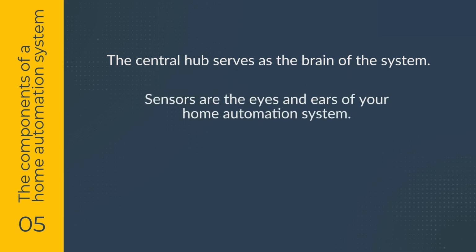Sensors are the eyes and ears of your home automation system. They detect changes in the environment and trigger actions based on these changes. For example, motion sensors can detect if someone has entered a room, contact sensors can alert you if a door is open, and temperature sensors can measure the room's temperature and humidity, providing essential data for environmental controls.